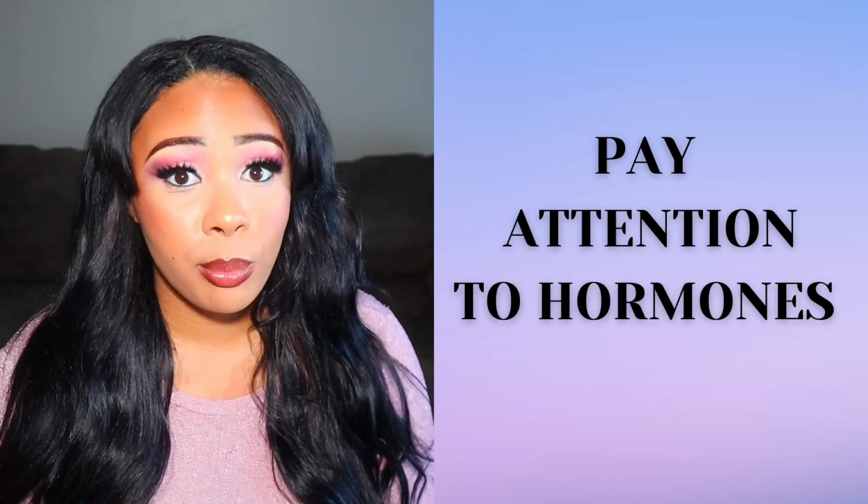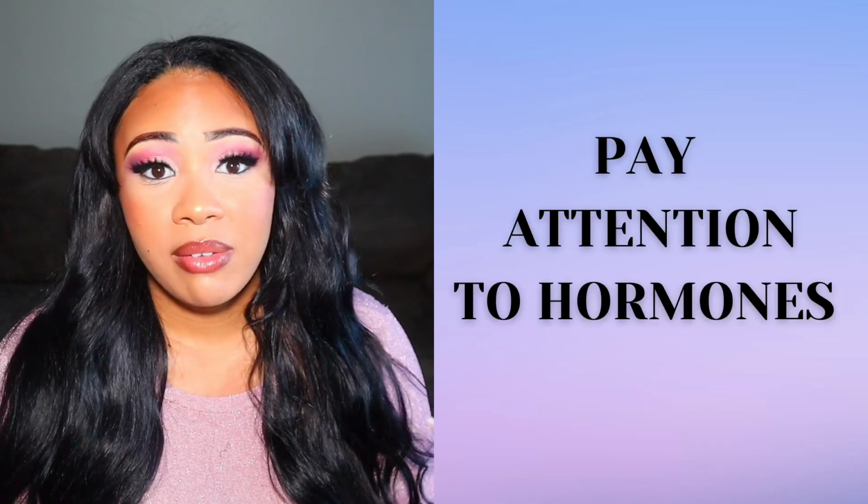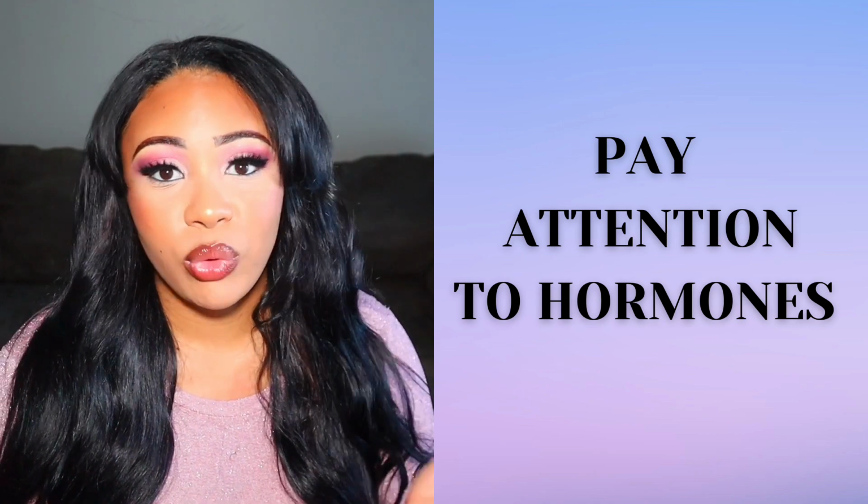Another thing that you have to pay attention to when you are trying to lose weight is your hormonal changes. So whenever you eat, and just your system regulating in general, is entirely hormonal. Insulin is hormonal, your hunger hormones are hormonal, your emotions and the way that you connect with food, meaning if you overeat or not, is also hormonal. So you just have to keep that in mind when you are trying to lose weight.